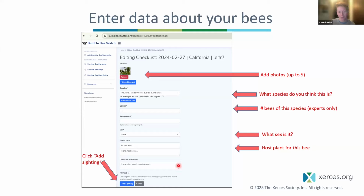There's also a spot for any observation notes related to this bee if you want to add anything, and then you click add sighting. Once you click add sighting, it's going to bring you back to a page that shows you all the bees that you've entered. So if you have an additional one, you're going to see a button that says add sighting, and it will bring you to this page again, and you keep going until you've got all your bees there.